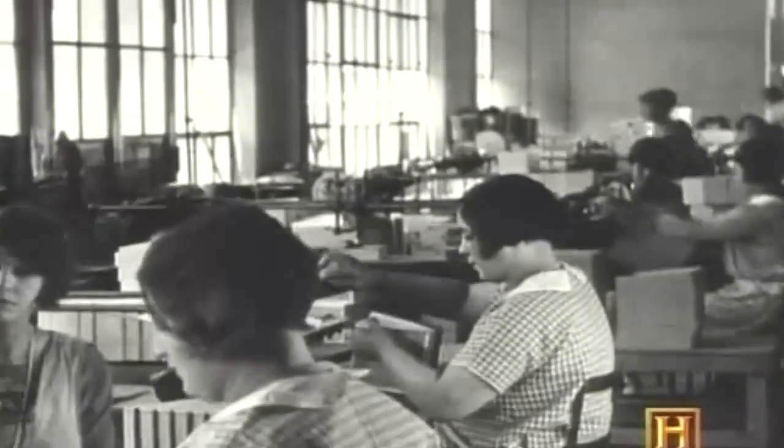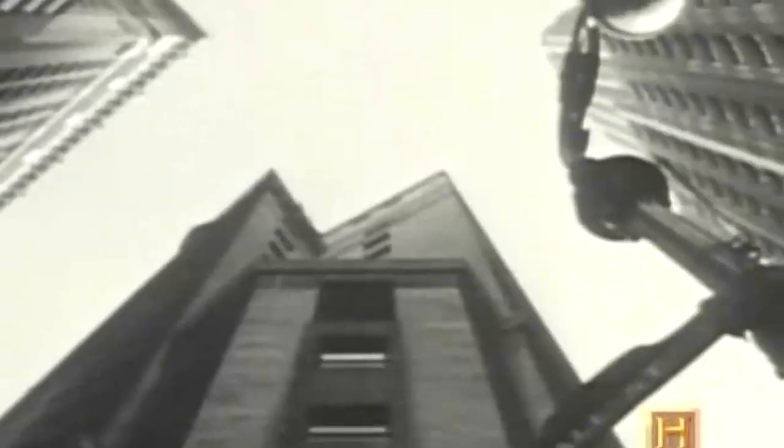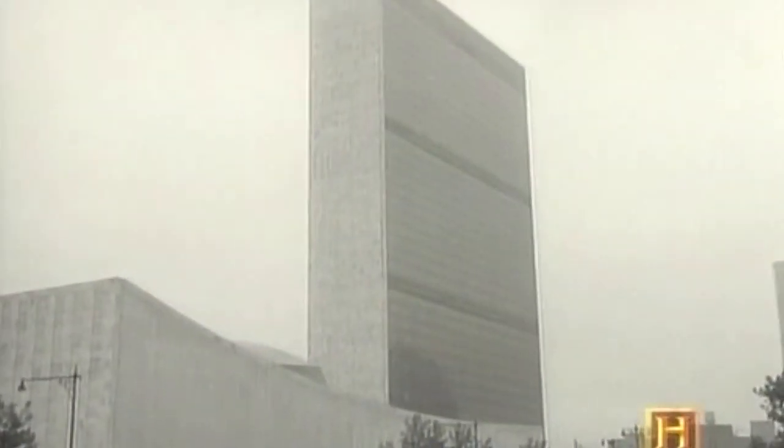Central air conditioning came to the rescue in the late 1920s. The essential impact on high-rise buildings is that it allowed us to enclose the building. We no longer were dependent on open windows for ventilation. In fact, high-rises became towers of glass. One of the first to be erected was the United Nations building, built in 1952.